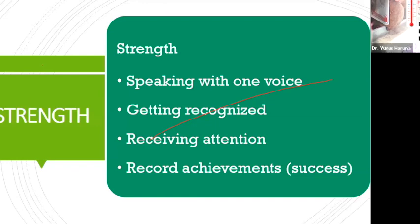Once they have started receiving attention, they will begin to record achievements, and these achievements are the success of the association. We cannot measure success without enumerating achievements. Any individual political office holder will tell people that he has succeeded in his tenure by enumerating his achievements. If you don't have anything to show as an achievement, it means you are a failure. But if you have some things to show as your achievement, that means you are a success. So an association can be a successful one once they are able to record some achievements.